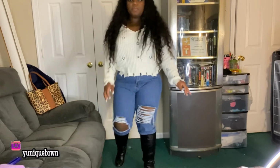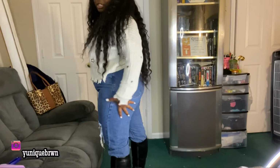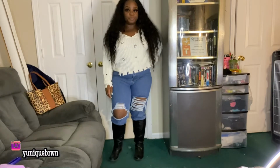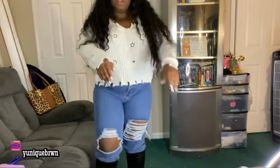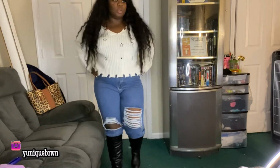But yeah, this is a comfy little shirt, comfy jeans. I didn't think I would like jeans like this, because I usually like skinny jeans, but these jeans right here with the rips right here and right here are really, really cute, y'all. Like, look, check me out, y'all. And they do have the rips on the hands. Y'all, these are so cute.